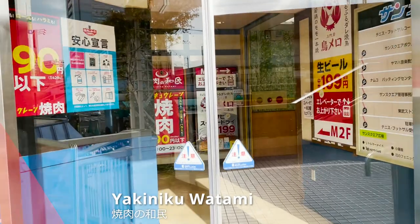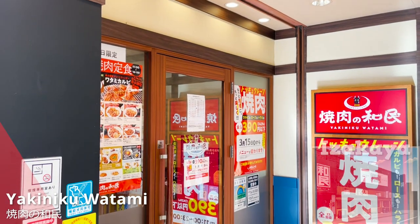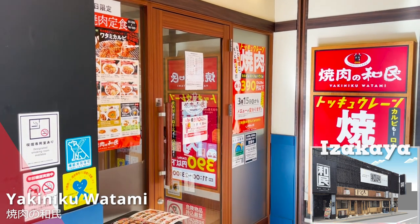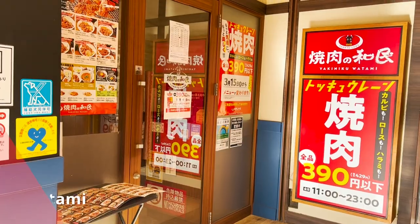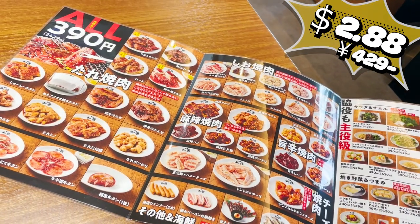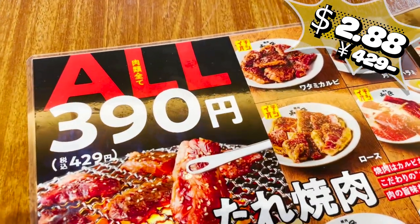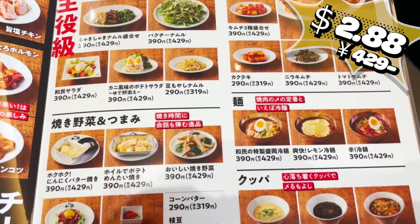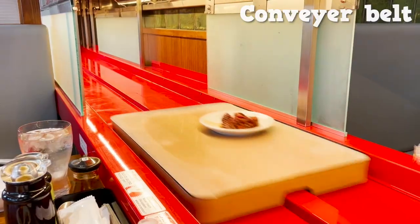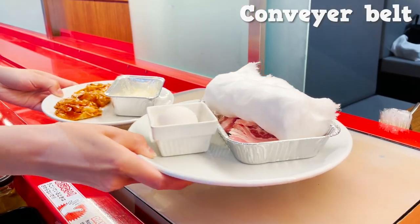The fourth pick is Yakiniku Watami. Watami is actually famous for izakaya, but recently started the yakiniku genre as well. Can't forget to mention that the menu in the restaurant is served at a single rate. Nice that they host abundant menus to choose from. Orders here are delivered to your table by conveyor belt too.